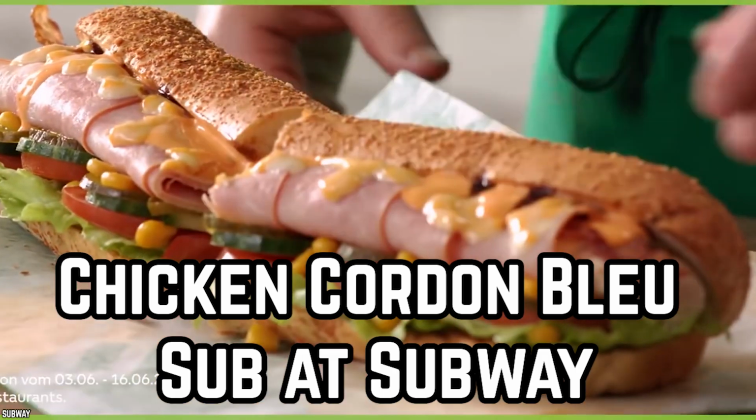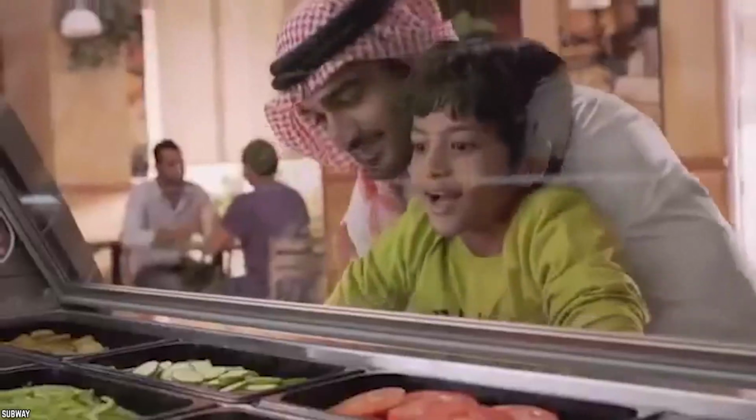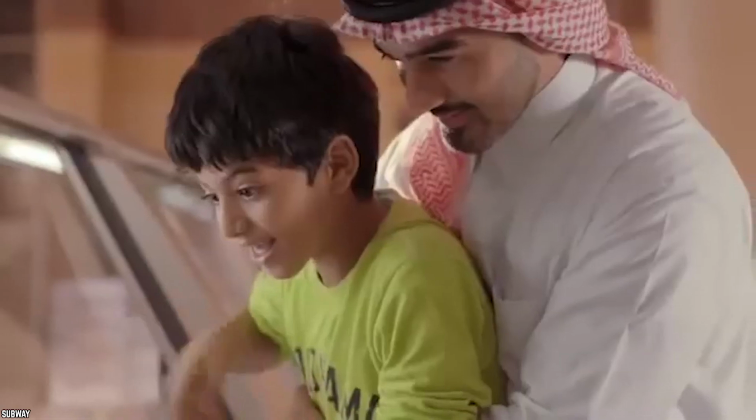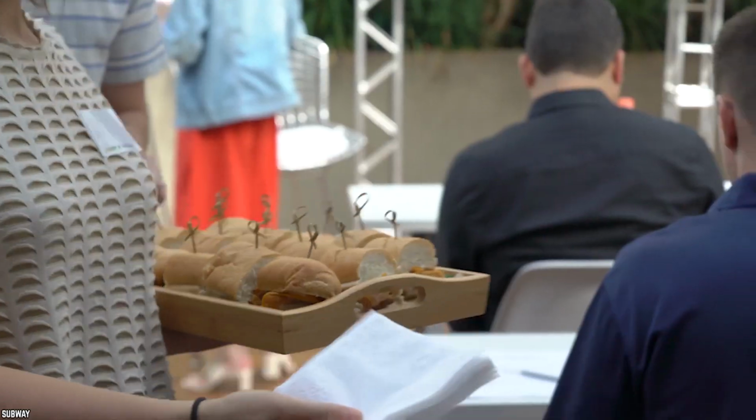Chicken Cordon Bleu sub at Subway. What's chicken Cordon Bleu? The Subway secret menu has many options, and the Chicken Cordon Bleu sub is probably the fanciest option out of all of them.